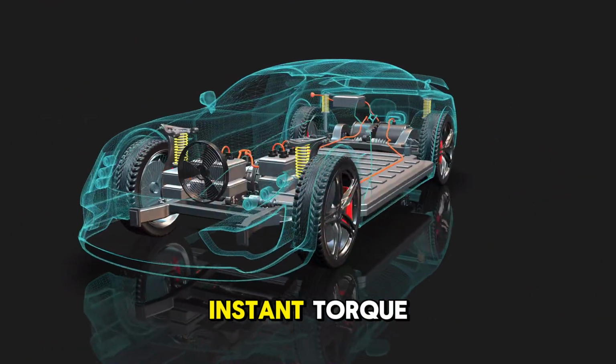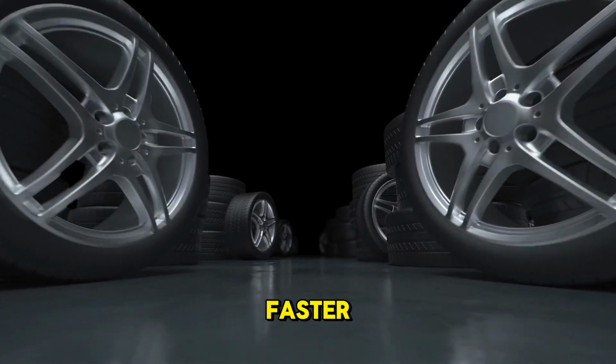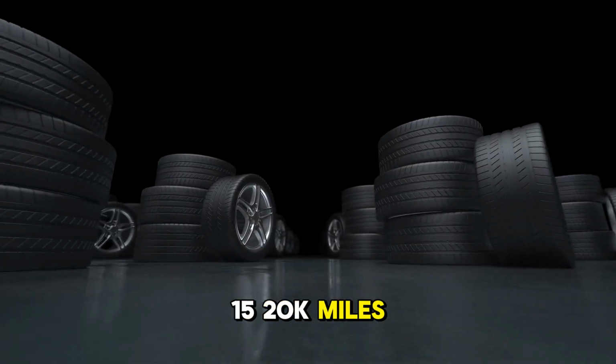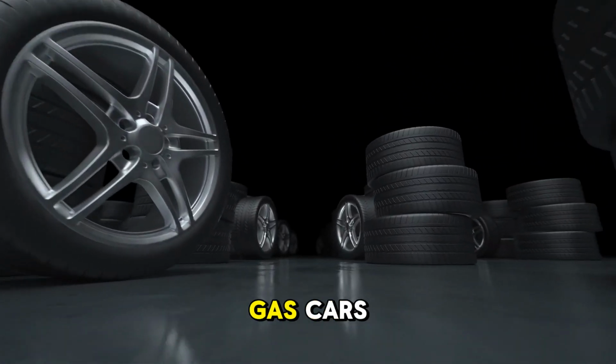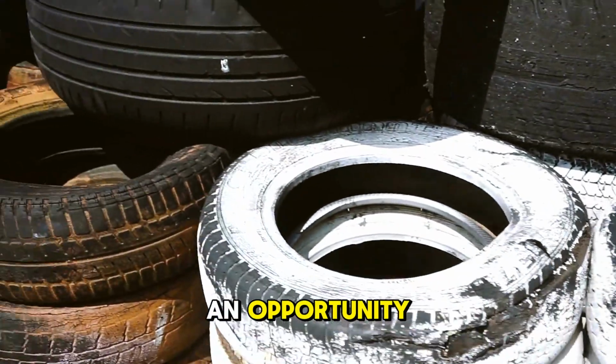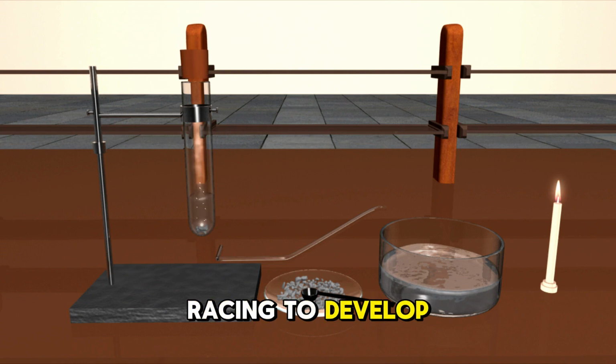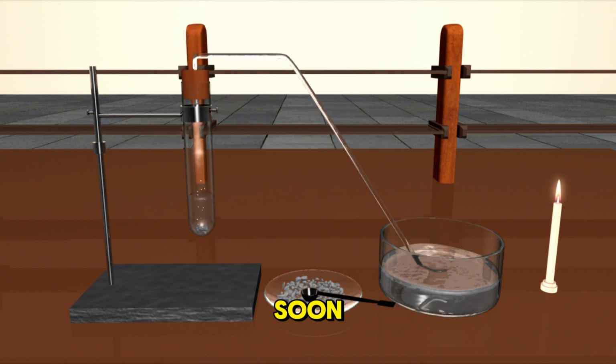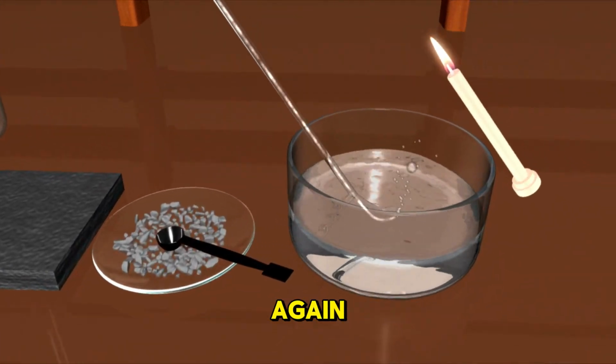Heavier batteries, instant torque that destroys tires faster, sometimes needing replacements in just 15 to 20k miles versus 40,000 in gas cars. But it's also an opportunity. Tire companies are racing to develop low-resistance rubber compounds to improve EV range. Soon, you may never worry about flats again.